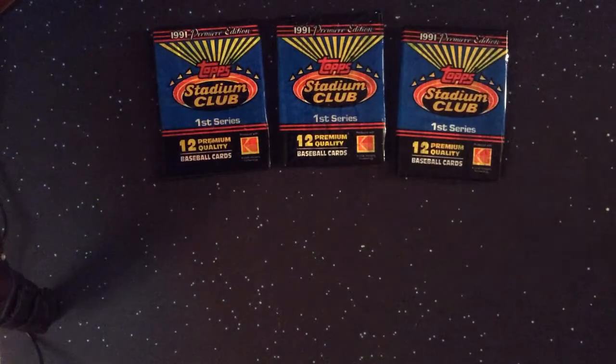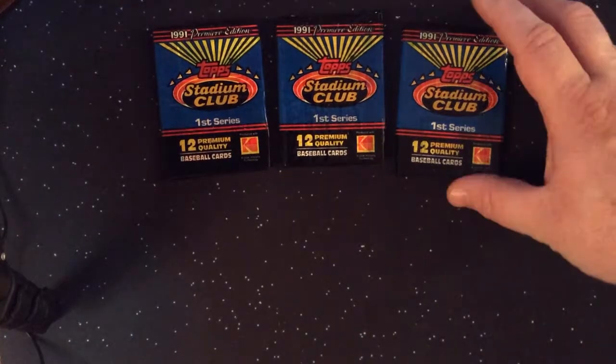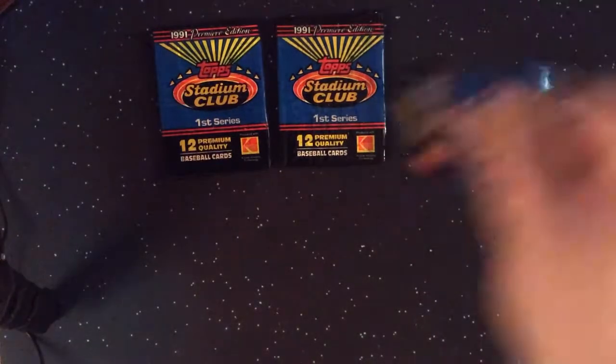Of the 24 cards that we're still missing, there are three Hall of Famers that we haven't seen yet: Paul Molitor, Dave Winfield, and Frank Thomas. We'll see how many of these 24 cards we get out of these packs and move on from there. So let's start with pack one of this opening.